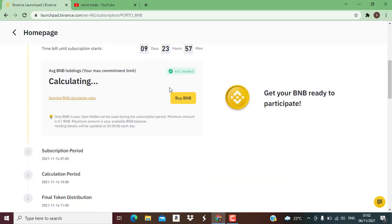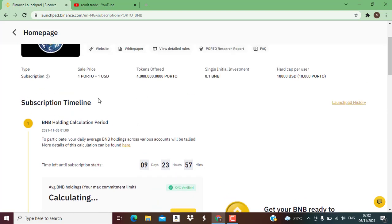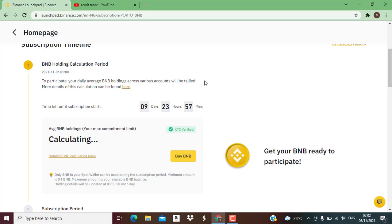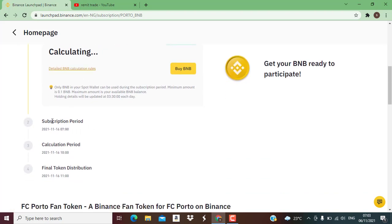You see, the launchpad has started already, and we have 9 days, 23 hours, 57 minutes left for the preparation period to end. So all you need to do is to quickly buy BNB and hold right now, because what Binance will do is they will calculate your average BNB holding per day by taking snapshots every hour. You see it right here. To participate, your daily average BNB holding across various accounts will be tallied, and more details right here if you click here right now.